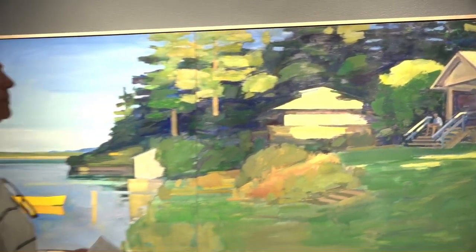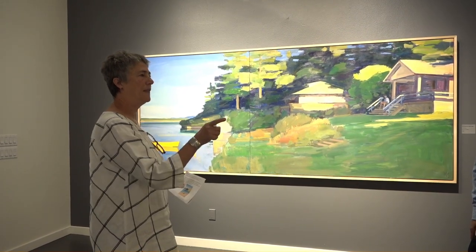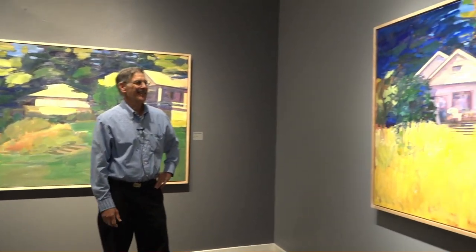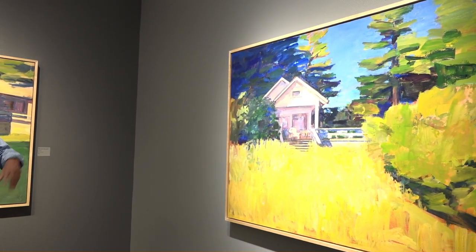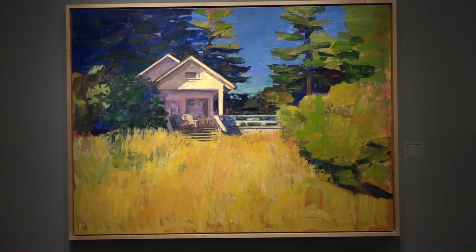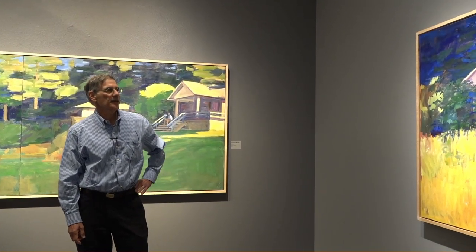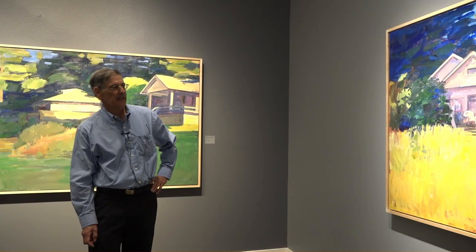So another, and just segueing, having someone sit for you, or putting a human body in the picture. So I'm looking at this one here with the chair on the porch. There's no human figure in there. Right. And so it looks like it's maybe a different house. It's the same house. So I was standing here in the summer evening, looking up, and the question is, why isn't there a figure? Well, that's a good question. I suppose in this painting, I decided it didn't need a figure.